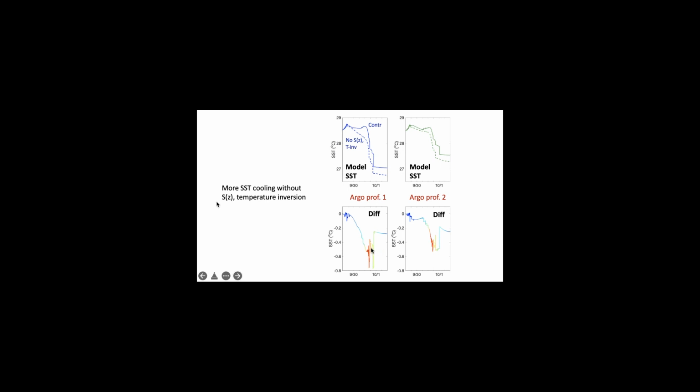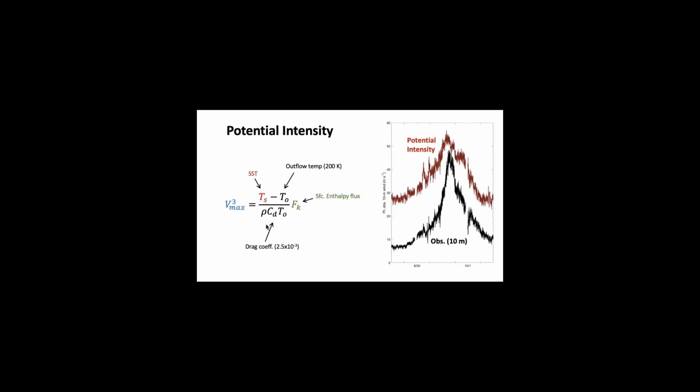So we had 2 different Argo profiles, and for each one of them we do a model run, a control run with the observed salinity and temperature, and then an experiment where we take out the salinity stratification and we take out the temperature inversion. And that's what the initial conditions look like.